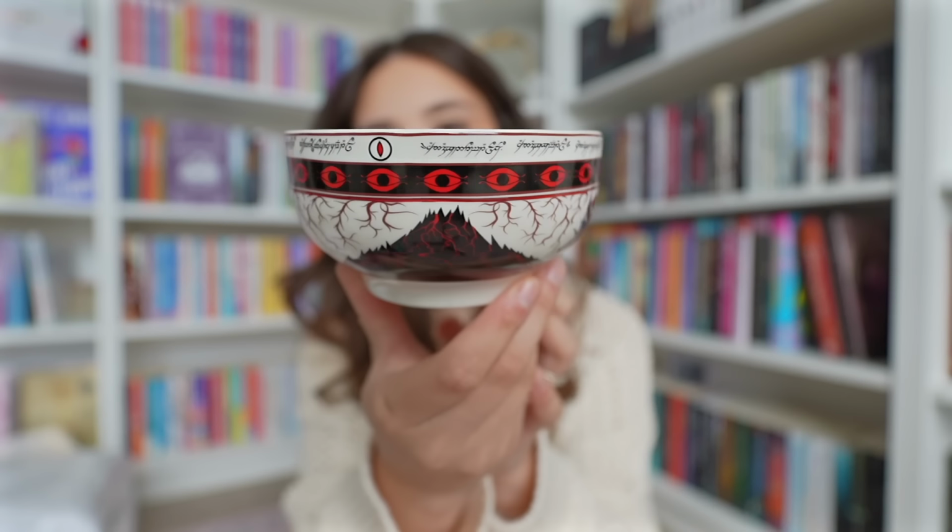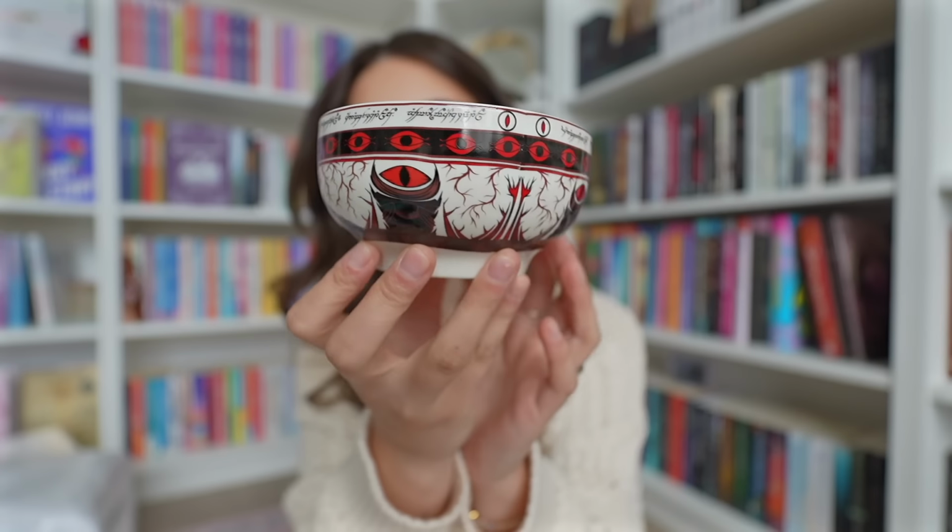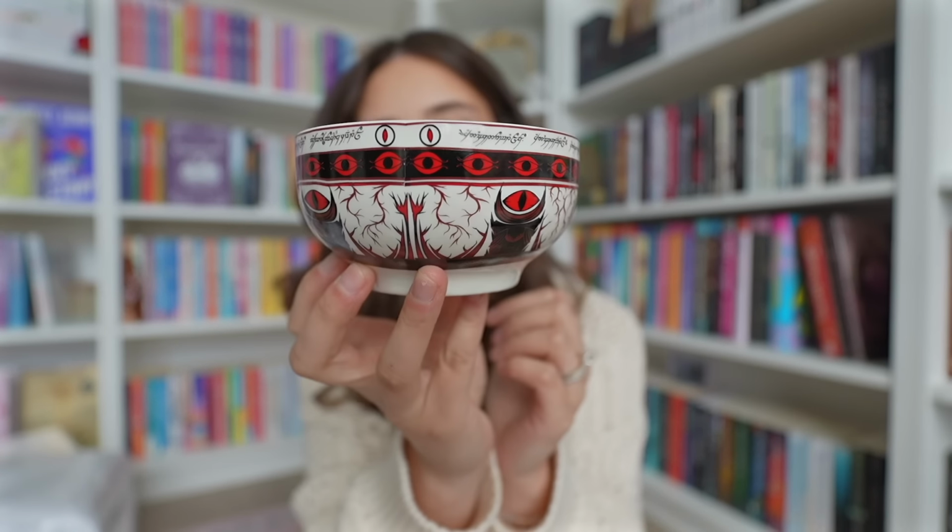This is what the bowl looks like. The artist who worked on this did such a great job. I did see those movies when I was very young. You could say I'm a bit traumatized from some of the things in those movies because they can get very dark and a little crazy. I'm looking at this art right now and it's scaring me, to be completely honest. So I'm gonna tuck this back in the box where it's nice and safe.